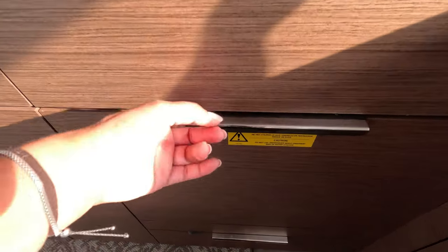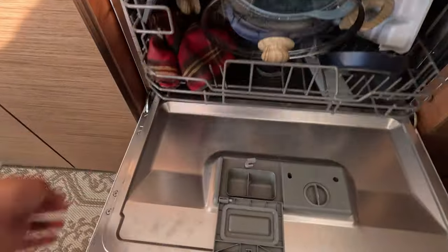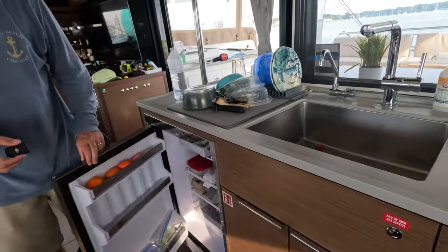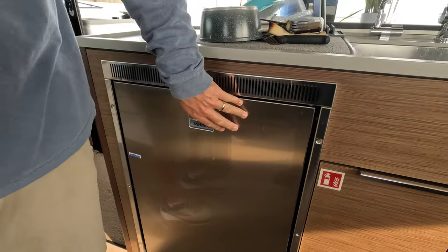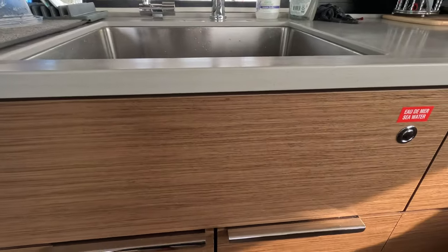Oh, and our dishwasher I never used. Why don't you use the dishwasher? I use it as storage. It's just you and I. It's not a lot, you know? I prefer to do it myself. We have our starboard side refrigerator. And then this side. No, let's keep going here. Okay.